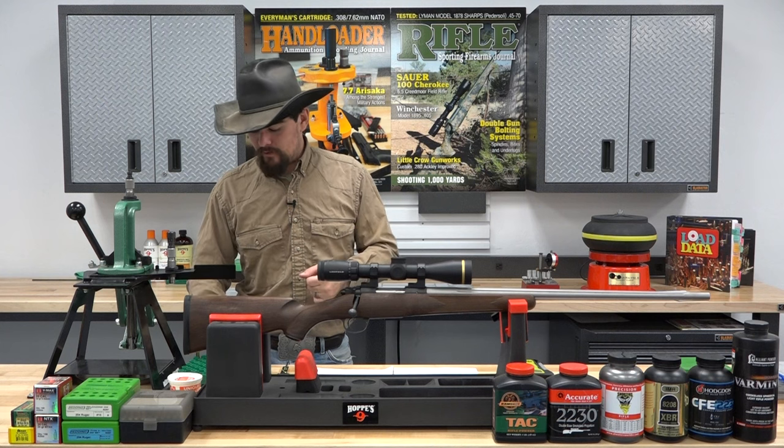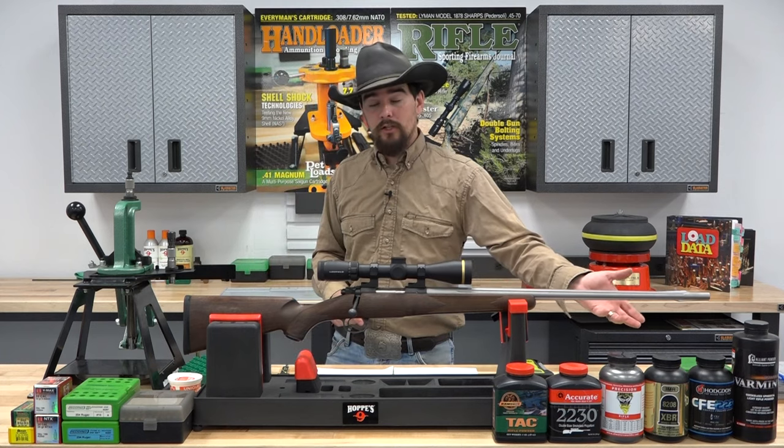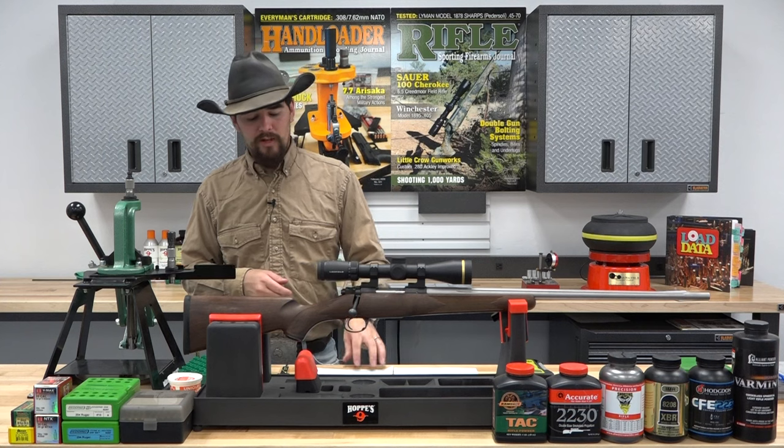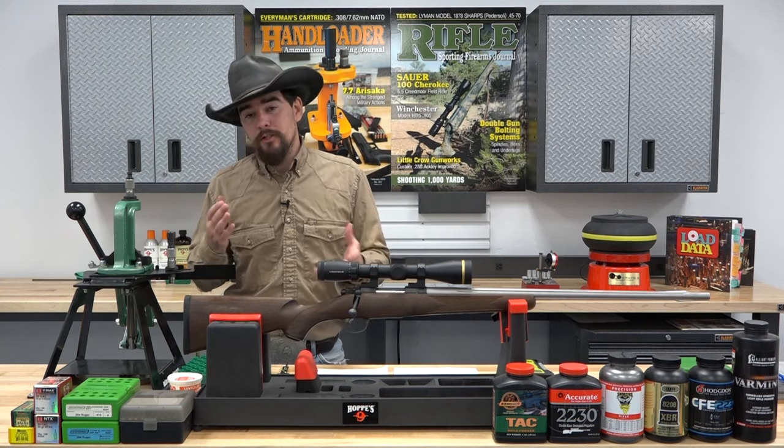And those are the cases we'll be using for all of these loads here. As you can see, we also have a good lineup of powders. We've got a few bullets. We might add a few more to this test depending on how it goes. But overall, very good components.